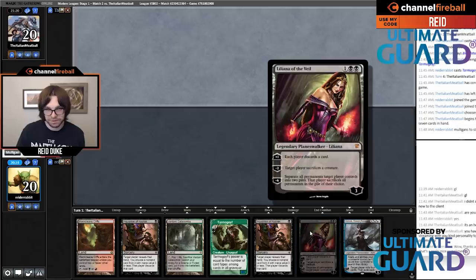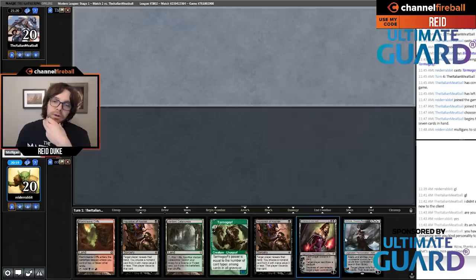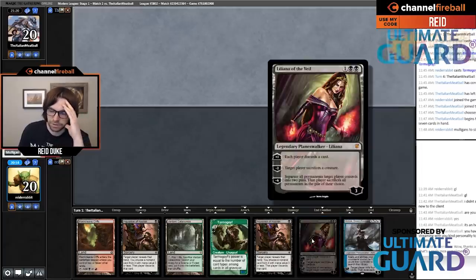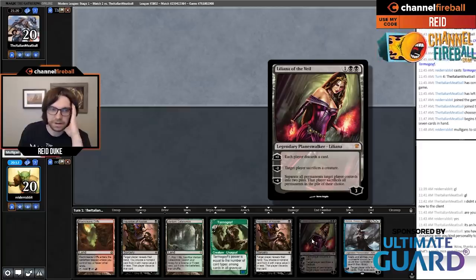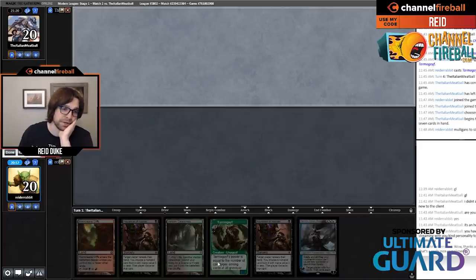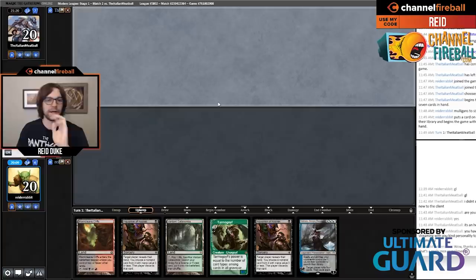But I could also definitely bottom like the Lily, because I think I want to generally play Ashiok first and then turn four lilies, like sometimes not that effective. Okay, let's do that. Also, I could miss my land drop. That is something that could happen.